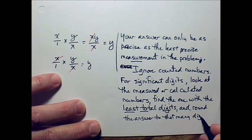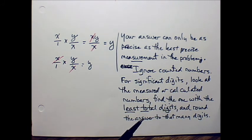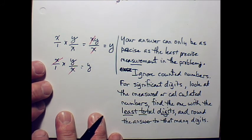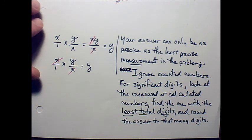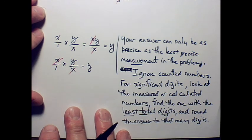So it's kind of a three-step thing here. Look at the measured or calculated numbers. That's part one. Part two, find the one with the least total digits. And part three, round your final answer to that many digits. So we're not rounding in that? We are going to round. That's why I'm going back to it now after you guys have a chance to write this down. And we're going to apply this rule to our problem. Would you round it so it wouldn't have a decimal place? No, our final answer will have a decimal place. I'll show you. Everybody got this?